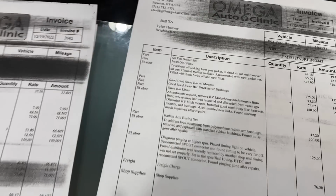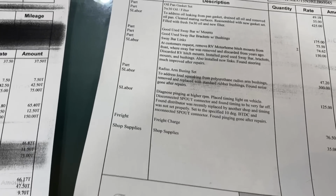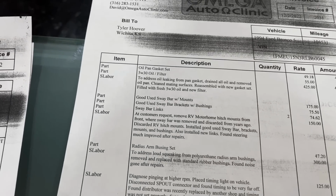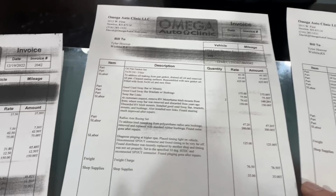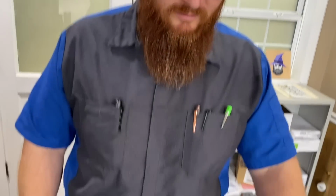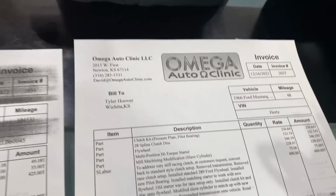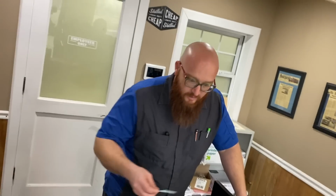And next, the Bronco, another $1,800 to do suspension work, and the oil pan had to come down to do the gasket on that one. Ouch. And then the Mustang, which needs more work now. To be continued, unfortunately. Well, so what's the grand total? $5,601.65.